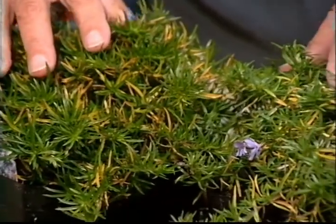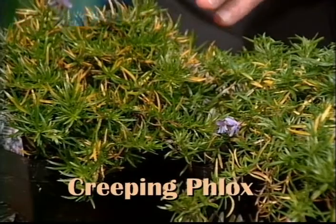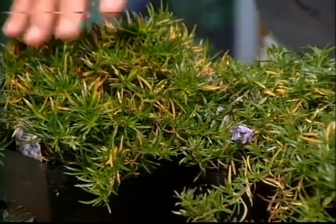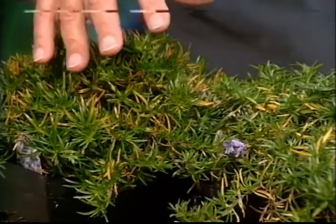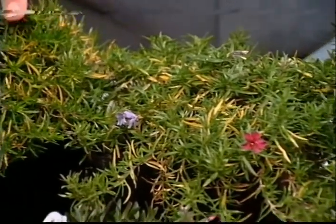And it does best in full sun, flowers really well. To give it a little bit of a haircut or trimming after it finishes flowering is really beneficial. Keeps the plant nice and bushy like these two plants here. And at the same time, then it increases the number of flowers that you have the following year.